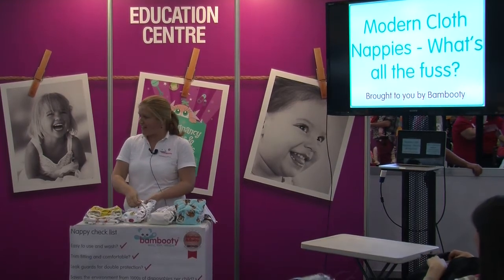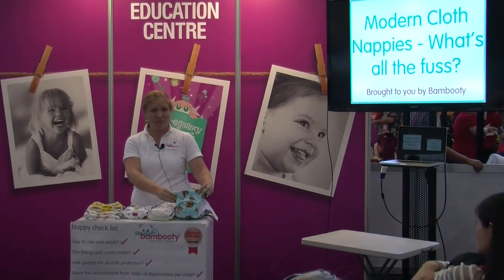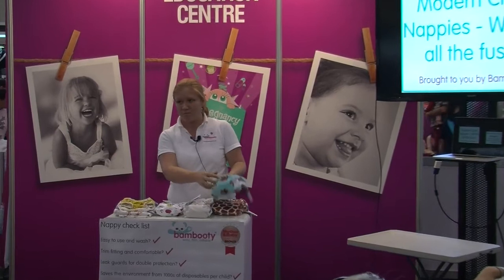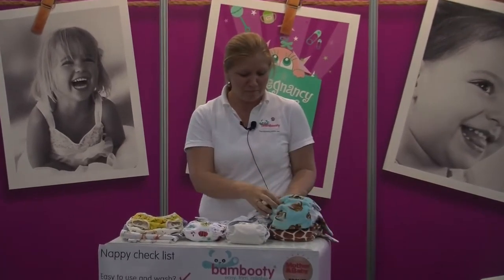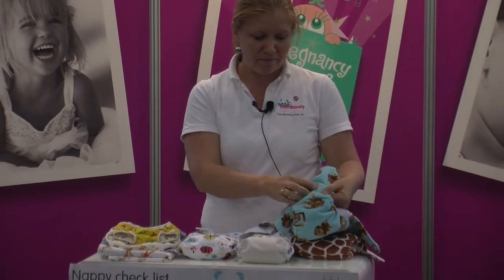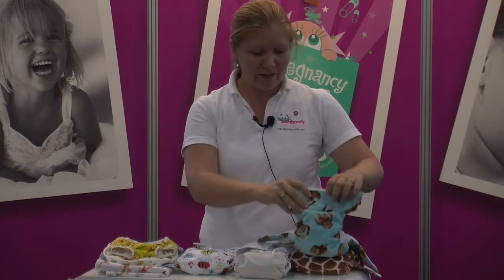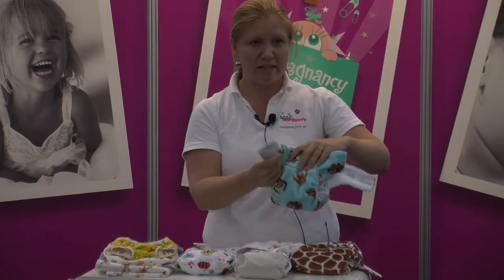A demonstration of how to change the sizing, sure. Different nappies will have different styles on how you change it from, say, newborn up to potty training. So this one, for example, you snap down the front using these snaps like so. It makes the height of the nappy smaller for when the baby is teeny tiny.